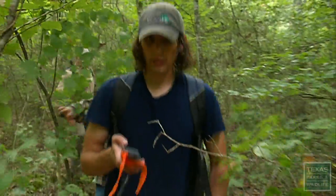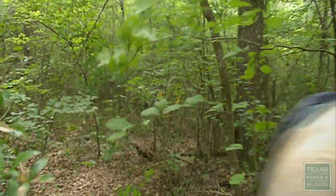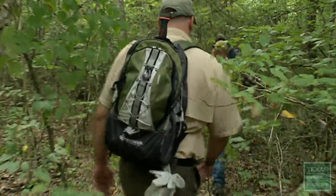Hey, this area is looking pretty good. Yeah, it's actually right up here. We're primarily interested in large, contiguous, undeveloped habitats, large chunks of forest. We might be able to find a good spot up here. We're kind of focusing in on areas where we've had a lot of historic sightings of black bears over the last 30 or 40 years.